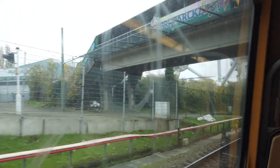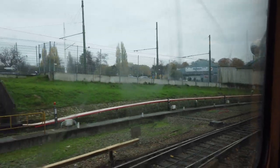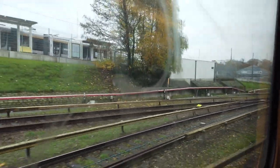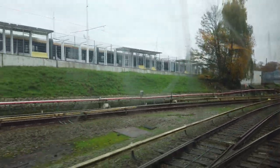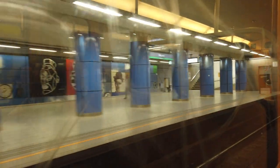That very cool building there is called the Atomium, one of Brussels' most famous tourist attractions, and we're arriving at the station nearby called Heysel. I can see that there are some premetro trams available. Hopefully there'll be some buses available as well.